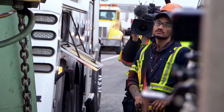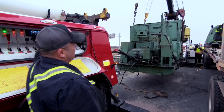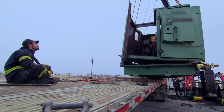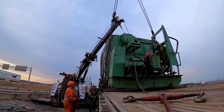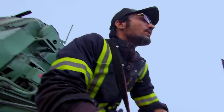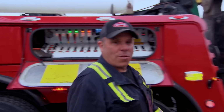Okay. We'll go straight up. Rotate. Kevin and Cobble have found their rhythm as a team. Okay, there. When we got the second generator put on the trailer, it was a relief because, you know, it was still daylight. Heavy parts are on. Now we're on the home stretch.